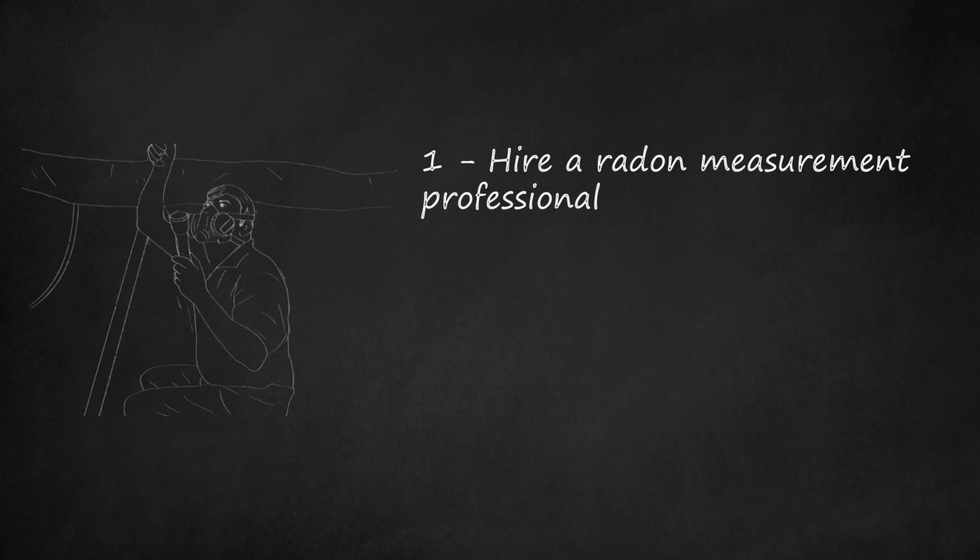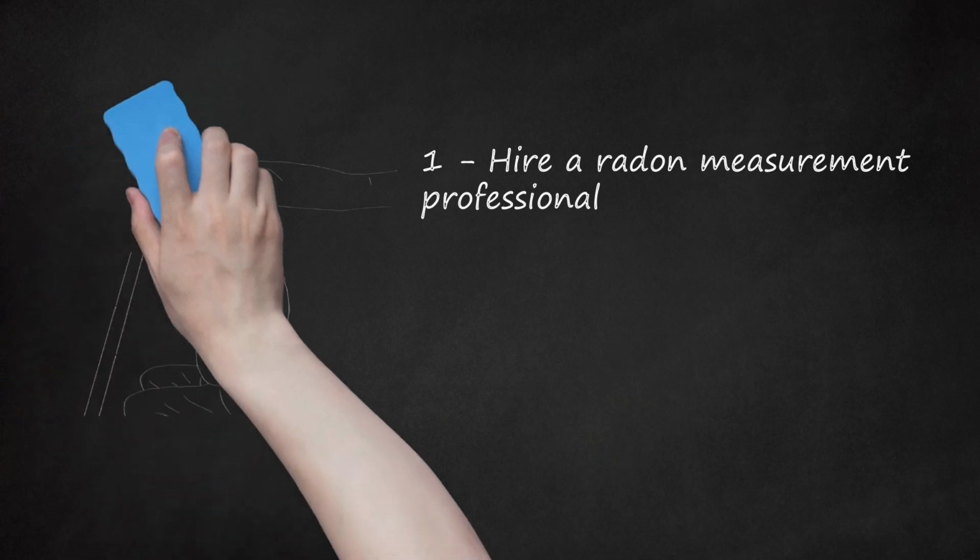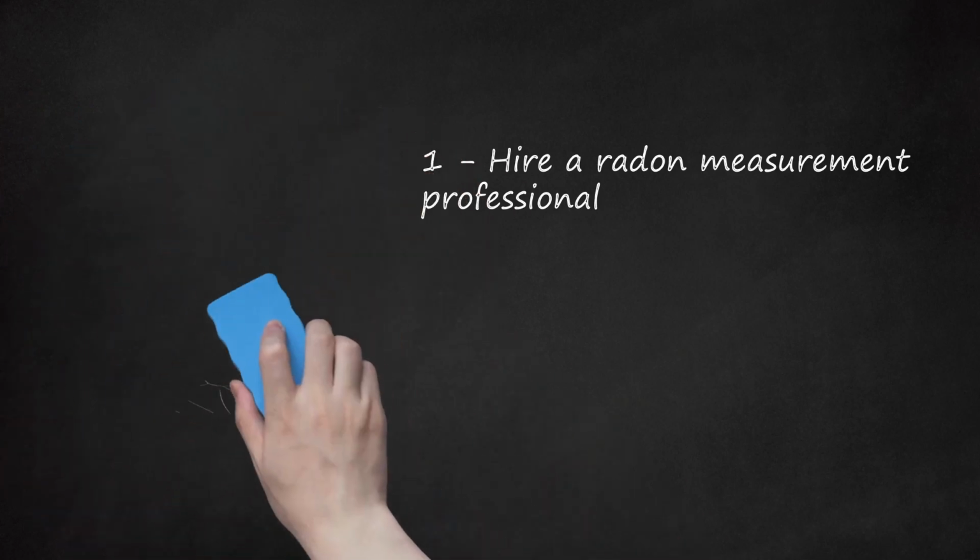Make sure that any professional is accredited or licensed. Also, consider getting tested between the months of September and April. This is when your windows are usually closed. You'll get a more accurate measurement that way.